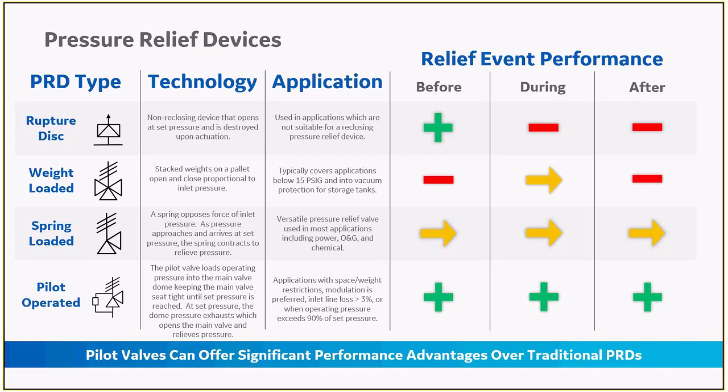And it's similar to the weight-loaded, except instead of a weight, you've got a spring acting down on the inlet pressure.